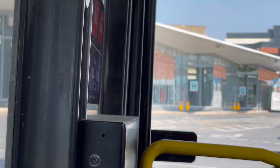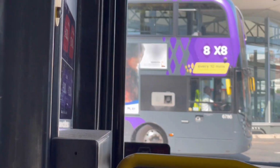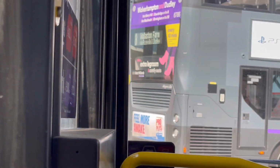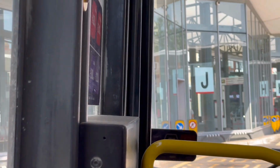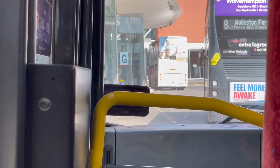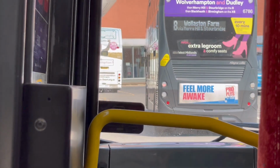And here we are at Wolverhampton, and there's the Diamond Street light, and that's preparing for the 27A back to Dudley. And so anyway, this is Wolverhampton.